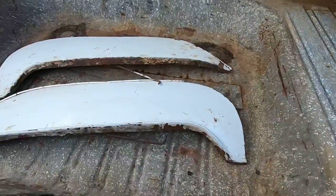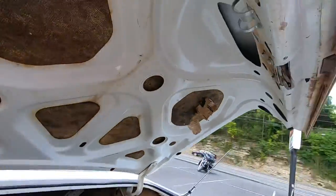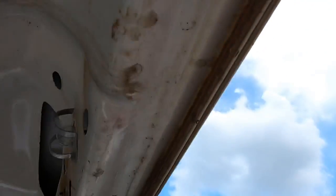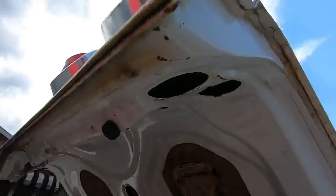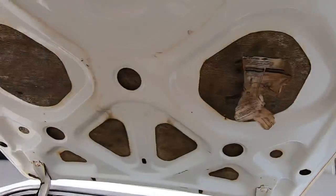You got your skirts there too. Looking up in the trunk here, look at your edges. Little surface rust popping up. I don't see anything major, just, you know, old paint job, really.